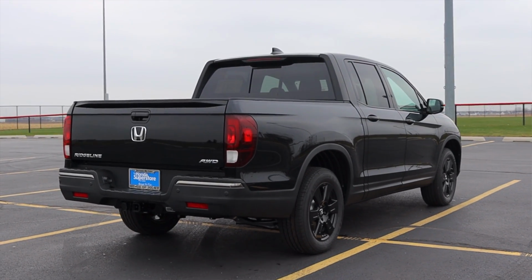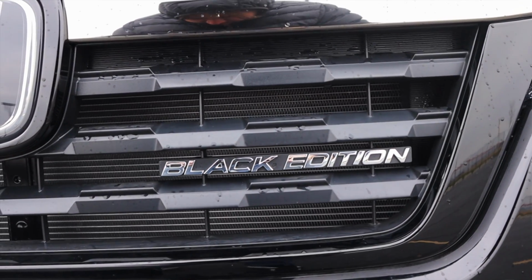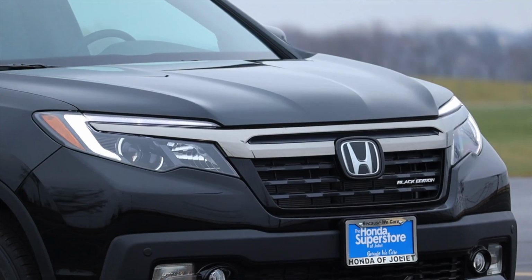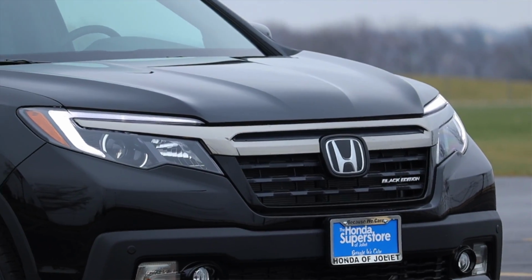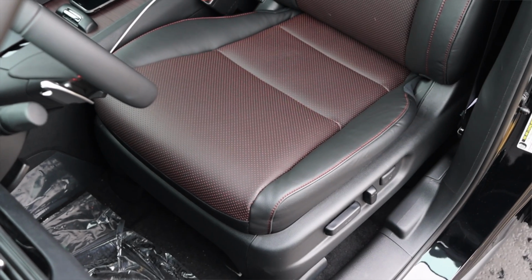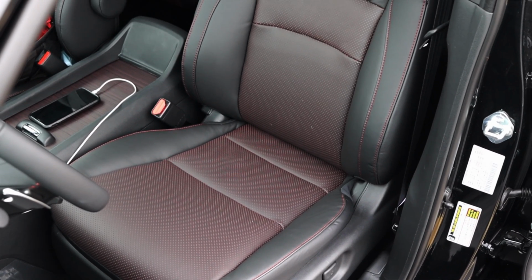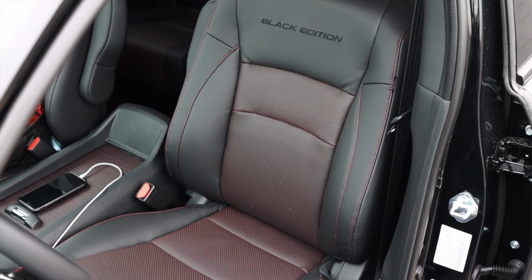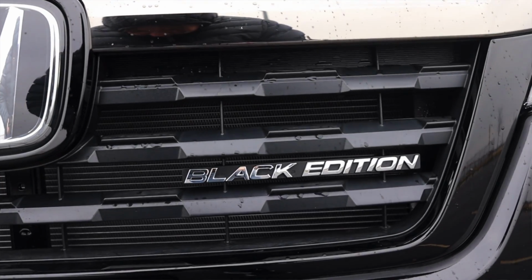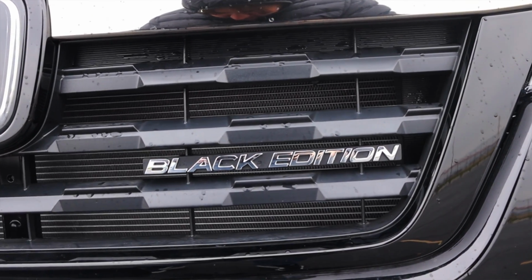With that out of the way, before we get into the interior, let's talk about the Black Edition and what that means. Well, really the Black Edition is just an appearance package. We get the darkened chrome grille, black wheels, black lower fascia on the front, as well as we get some red stitching in here and red ambient lights in the cup holder and throughout the vehicle. As well as I do get Black Edition stitched on the seats and a little Black Edition badge in the grille. I think overall the Black Edition package adds something a little different.